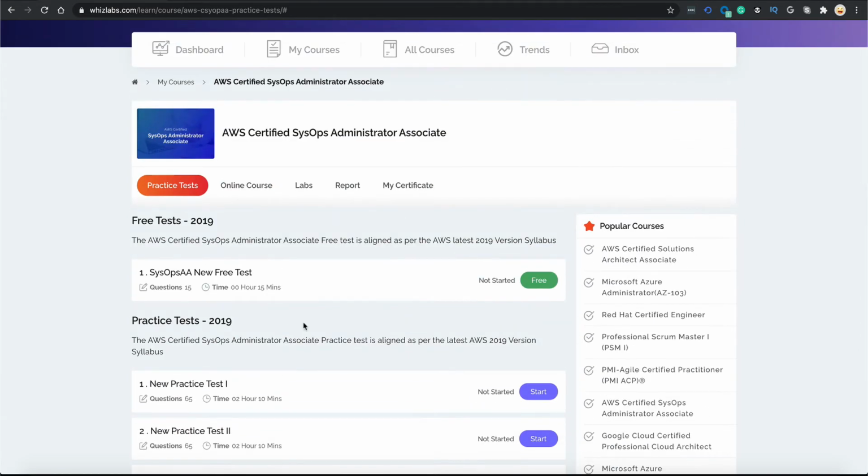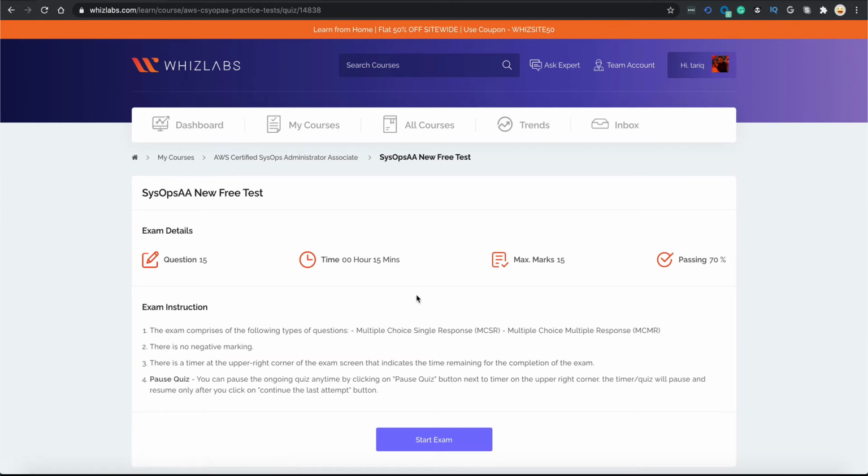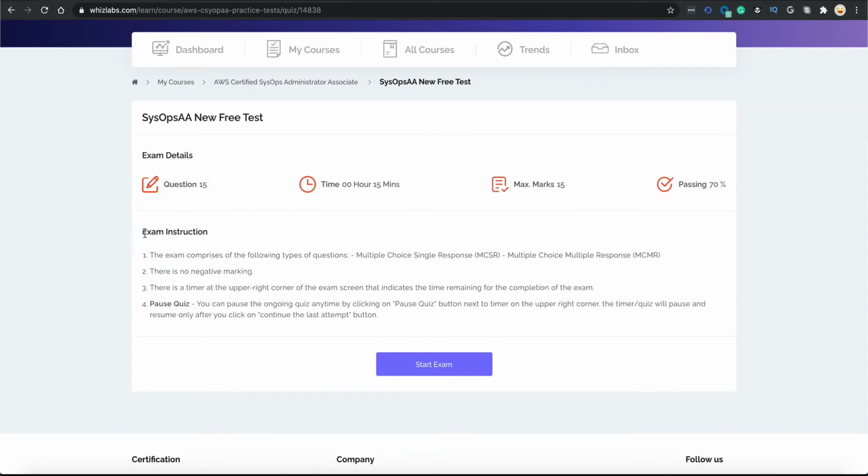Now let's go and take our free test. To take the free test, press this free button over here. So this is how the console looks once you press the free button. So here is some general information about the exam, like the number of questions, time allotted, maximum marks, and the passing percentage. Down here are some exam instructions. So you should probably read this before starting your exam. And this is the Start Exam button that actually starts your test.